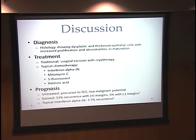The topical chemotherapies are good for lesions that are flat or small and would be difficult to surgically resect, and there's actually a lower recurrence rate when treated with the topical chemotherapy compared to excision. The prognosis with treatment of CIN is good. The lesions are slow growing and have a low malignant potential.